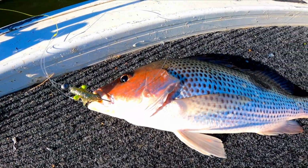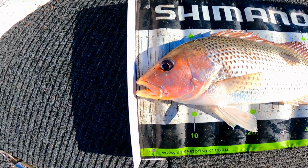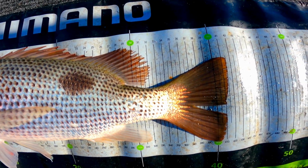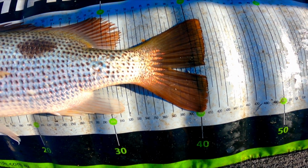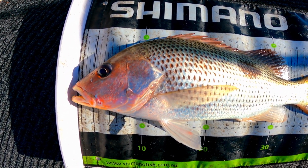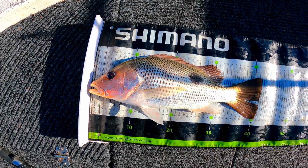Look at that. He's a pretty good one. I'll measure him up, see how he goes. Check that out, guys. Nice finger mark. End up being 41 and a half. A bit of a cut tail. I'll let this one go. I'm not here to keep fish today. I just want to catch them. Beautiful.